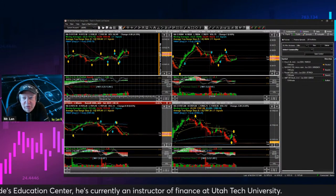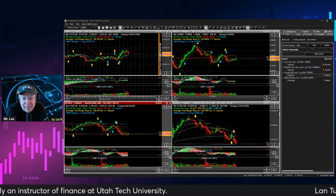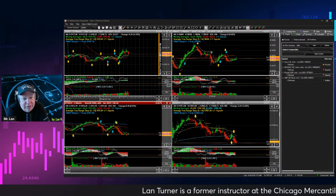Now, first thing in the morning, what we like to do is come into the futures market, look a little bit at the opening bell, and just watch the indexes. Up in the upper left-hand corner, you can see we have the 15-minute S&P 500 chart. That's where we like to trade in the futures market.